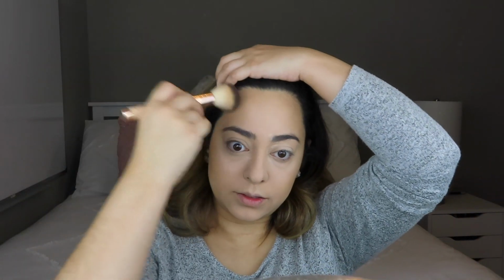Alright, guys. I'm gonna get this powder brush from e.l.f. Cosmetics and I'm gonna just tap in the powder. This is just a step I like to do to make sure that that shit is like setting my face. Now with the eyes, be very gentle, but make sure you get like the corner of the eyes.